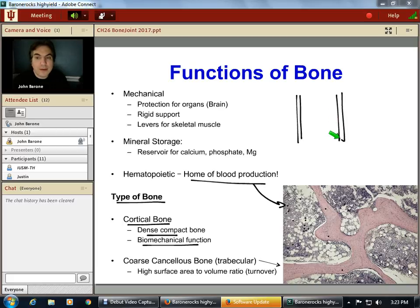Okay. Now, inside the bone, you have these little bony trabeculae. And then in between is the marrow. So the bone marrow would be in between. These are the trabeculae, and the cortical bone is not shown in the picture. Okay? So this is the cortical bone, and these trabeculae are called cancellous bone, trabecular bone, cancellous.